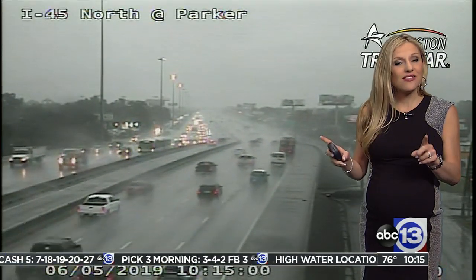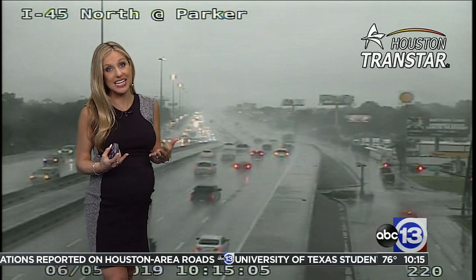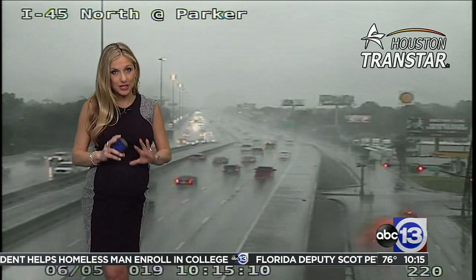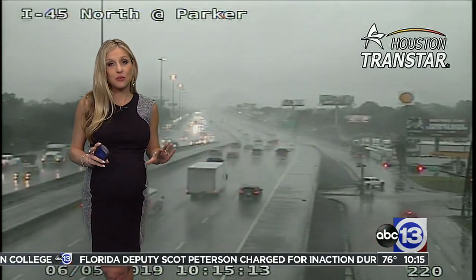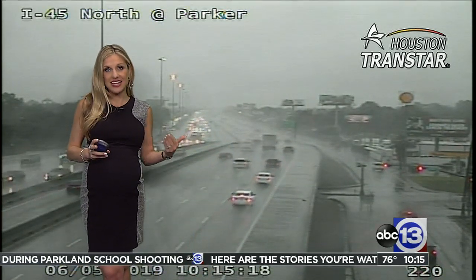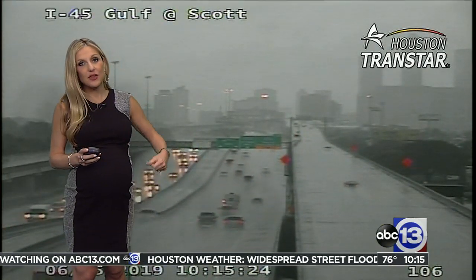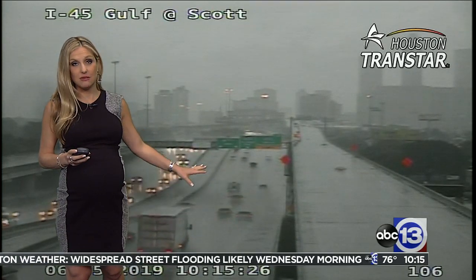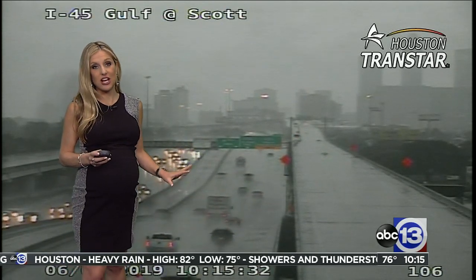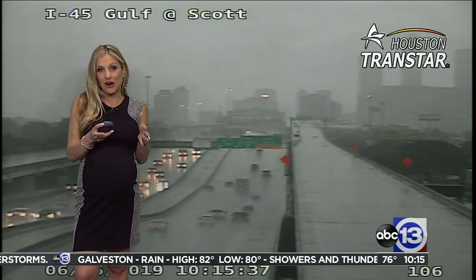45 north at Parker, I wanted to show you this area because this is one of those notorious trouble spots for flooding. And this morning, we're just not seeing it, which is certainly some great news. That doesn't mean that we are out of the woods, of course, because more rainfall is coming and the water on the roads is still definitely a problem here in terms of slick conditions on the ride into town from the north side. So you'll want to take it slow and ride in carefully this morning. Here on the Gulf Freeway at Scott Street, still some heavy traffic in both directions. But as I mentioned earlier, that trouble spot there near the 610 and 45 interchange has finally cleared. It was affecting mostly the shoulder lane, but also it crept into the driving lane as well.